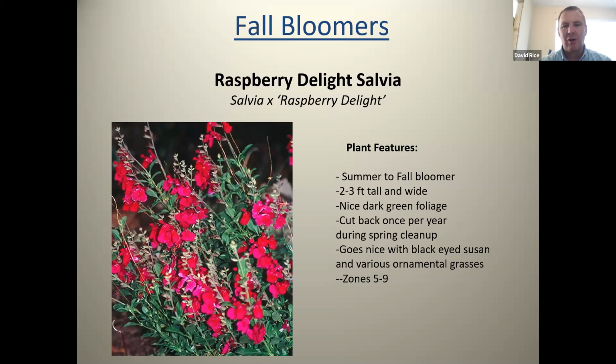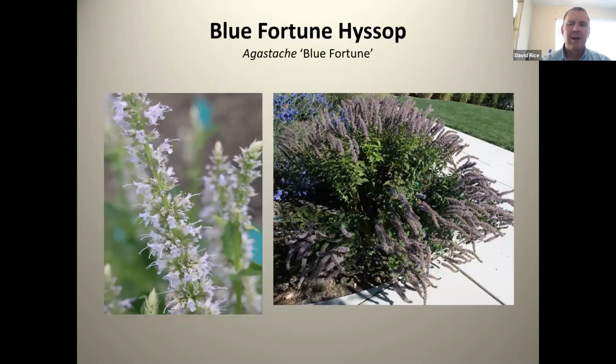And you add some grasses in there, the ornamental grasses, and by fall they've got their big seed heads on them, and then you've got different colors at different locations. And that's part of, to me, that's what's amazing about some well-done landscapes, is that there's constant color, but that color is changing where it is and even what it is. You might have something pink in the spring and then something yellow in the fall, and it just creates some real interest and coolness about it. But Raspberry Delight Salvia is a great one. Dark green foliage, but a really bright kind of this pinkish to reddish flower. Goes really nice with black-eyed Susans, with certain ornamental grasses.